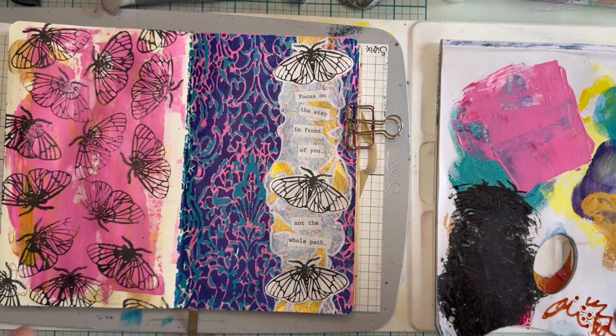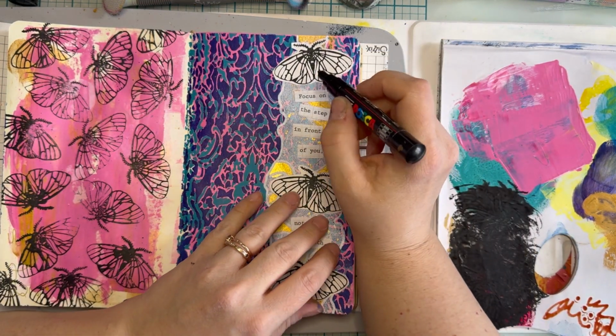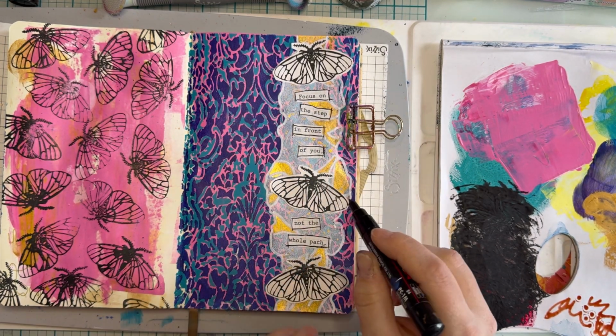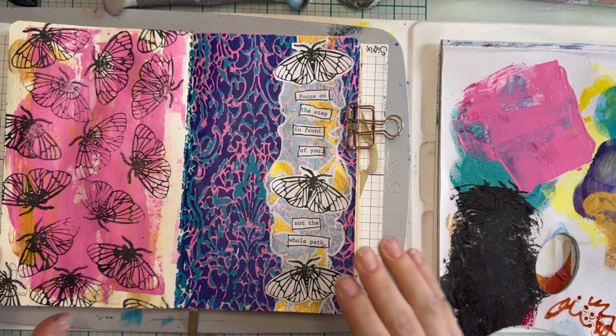This is looking great. I really like the way this turned out. Still really in love with this. Okay, and then I just have a black paint marker here, and I'm outlining the words. And I let it be kind of messy and scratchy looking. I like the way that looks. So I think that I'm done here. This is our page for today.